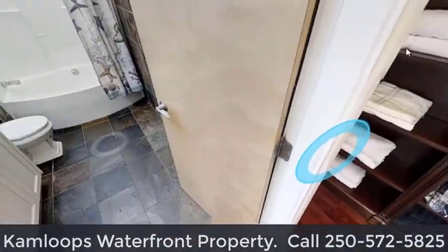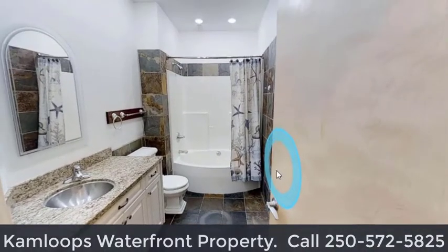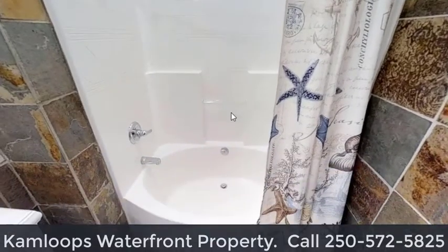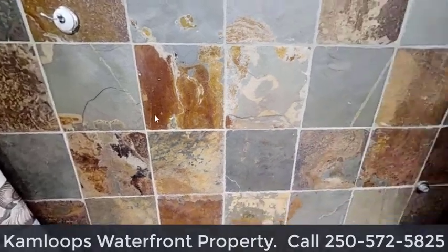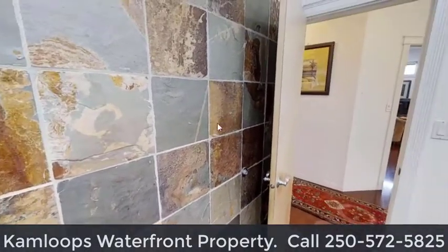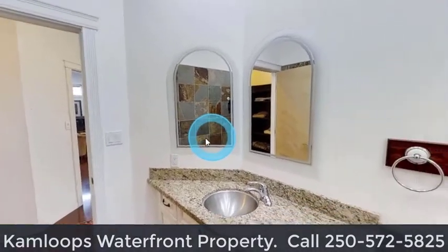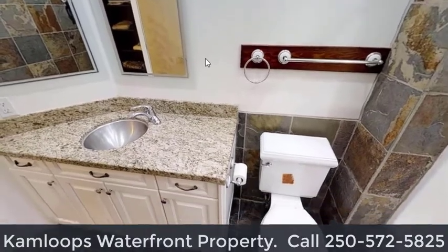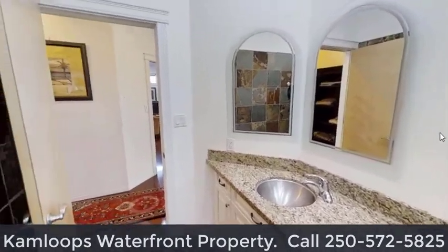Oh, but before we do, let's take a look at the master bath in here. It's also blessed with a lot of granite and slate tiles, and also there are Kohler fixtures in there as well. But you can see the effect that the slate has on the bathroom. And then, of course, there's the granite countertop. That's a Kohler toilet, and it's a really, really nice bathroom.